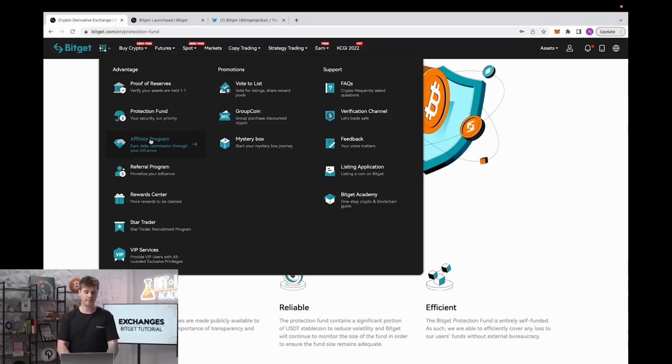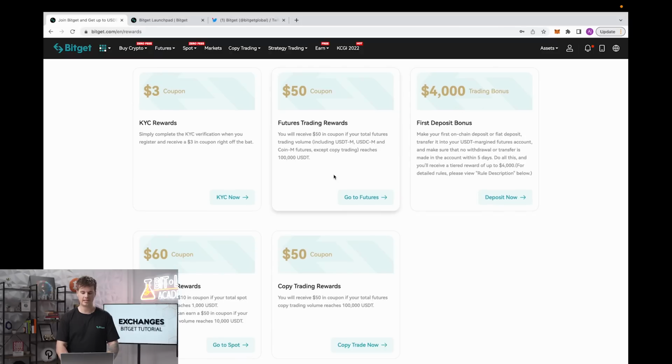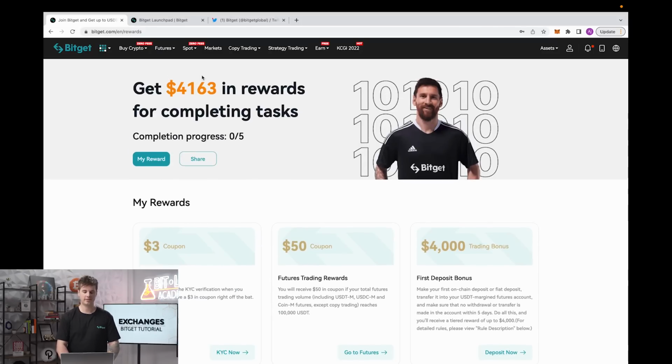They have affiliate programs and referral programs, so you can make some extra crypto for telling your friends to join Bitget. They have reward centers, like you get $3 to enter KYC. If you put a certain amount of money in futures trading, your first deposit bonus, copy trading, spot trading. There's over $4,100 that you can make.